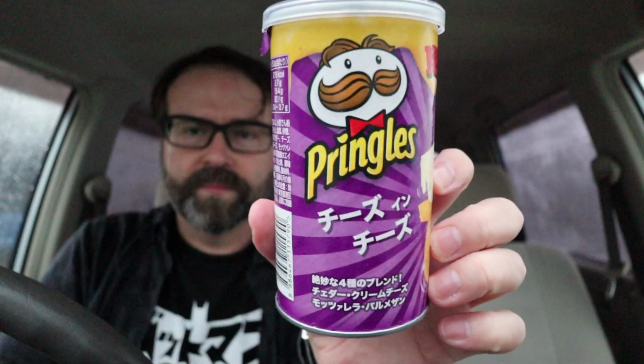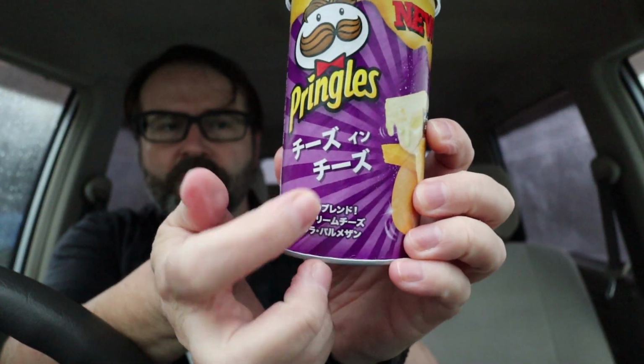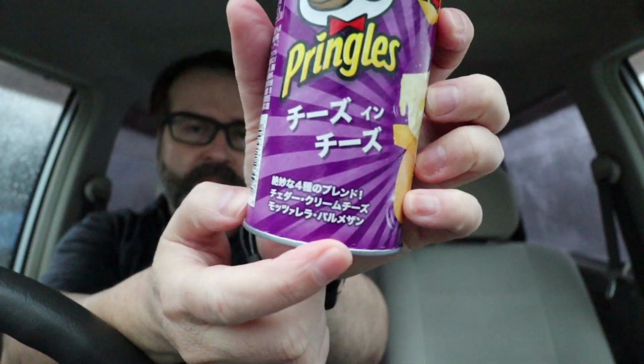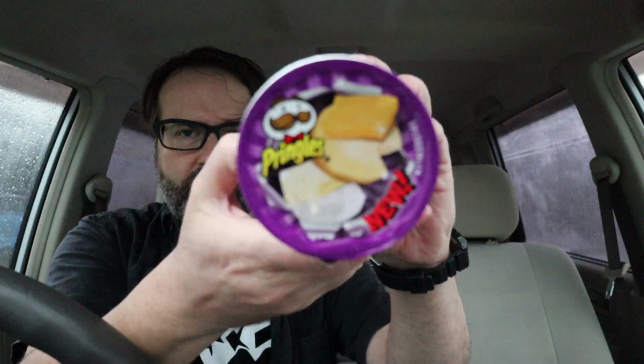I also got one more item here. Yeah, Pringles. This is called Cheese in Cheese. Oh, okay, so it says it's a 4-cheese blend. It's got cheddar, cream cheese, mozzarella, and Parmesan cheese. Quite often in Japan when they do these cheese blends as flavors, they call it like a quattro cheese. But this time, even though there are 4, they decided to call it Cheese in Cheese.